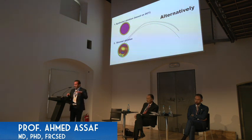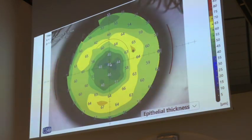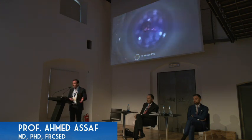So here, as you can see, that's just to copy these irregularities on the anterior stromal surface. This is the case of early keratoconus. And here again with the MS39, you can see that the epithelial thickness assumes the donut shape, still not advancing. Instead of limiting the PTK to 55 microns, I added another 15 microns to cover the whole areas of thickened epithelium, up to 70 microns, based on the MS39 epithelial thickness map.